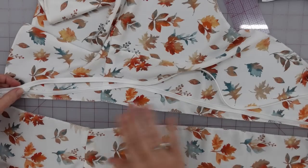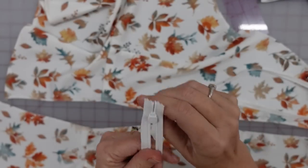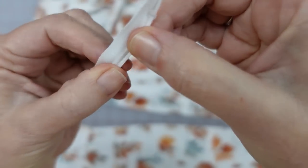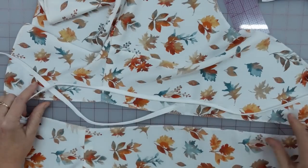A lot smoother transition. So for this invisible zipper, the first thing I need to do is go over to the ironing board and iron it. It's got these little coils that you kind of uncurl a little bit and iron flat, and that makes it a lot easier to sew.